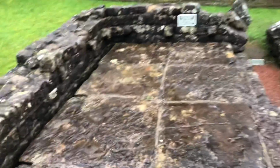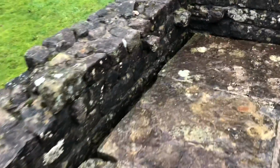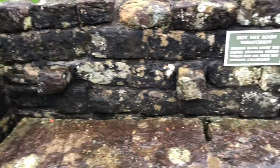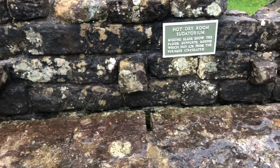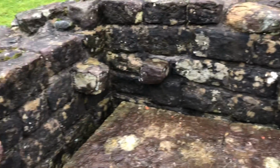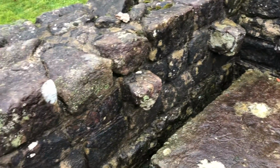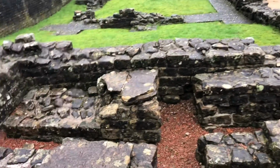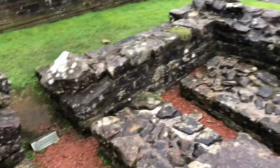And if you look here, you'll see little stone bits jutting out there, and I suppose that would be for like a little bench for the soldiers to sit on. Crazy to think that this is 2,000 years old. So the Roman soldiers, they must have been like 1,500 years ahead of their time.